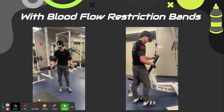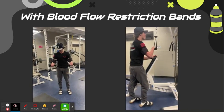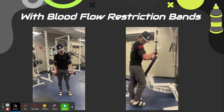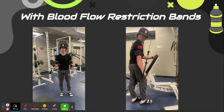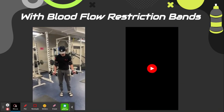This is the same weight as we did before, and if you notice on his face or just in his overall form, it was a lot harder for him to do because, again, his blood is getting cut off. It's similar to a tourniquet.